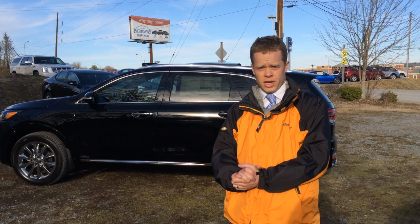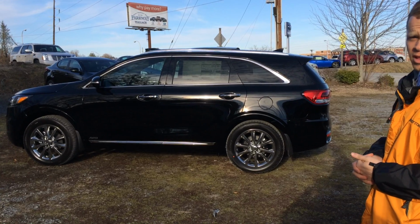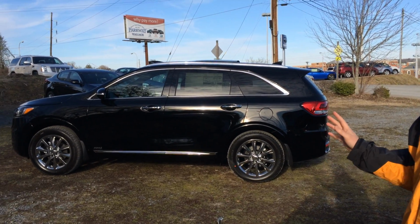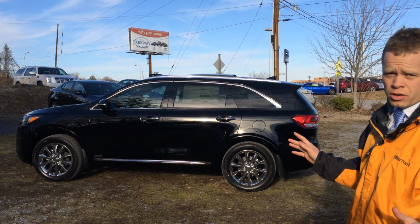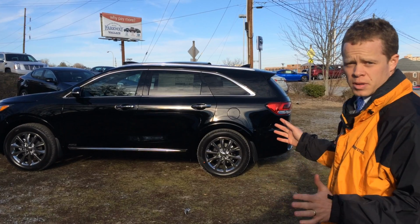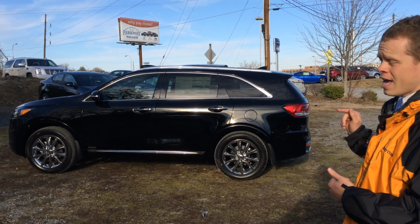We're really excited about the 2016 Sorento models. This is an SXL. This is a top of the line model right here. And the 2016s have been completely redesigned. More parts on it are new than old in the 2016s. So one of the main things they did, they made it bigger. It is wider and it's longer. 3 inches in wheelbase have been added.